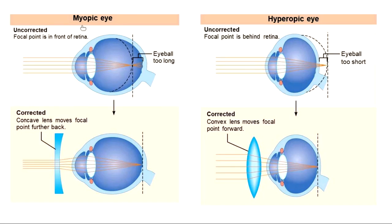First vision disorder was myopia. When we talk about myopia, the eyeball is too long. So the eyeball has stretched out. When we talk about people who have myopia, can they see things up close or things that are far away? Myopia, yes, we can see things close. So the easy person name for myopia is nearsightedness. Myopia means I can see things close. I can't see them far away.